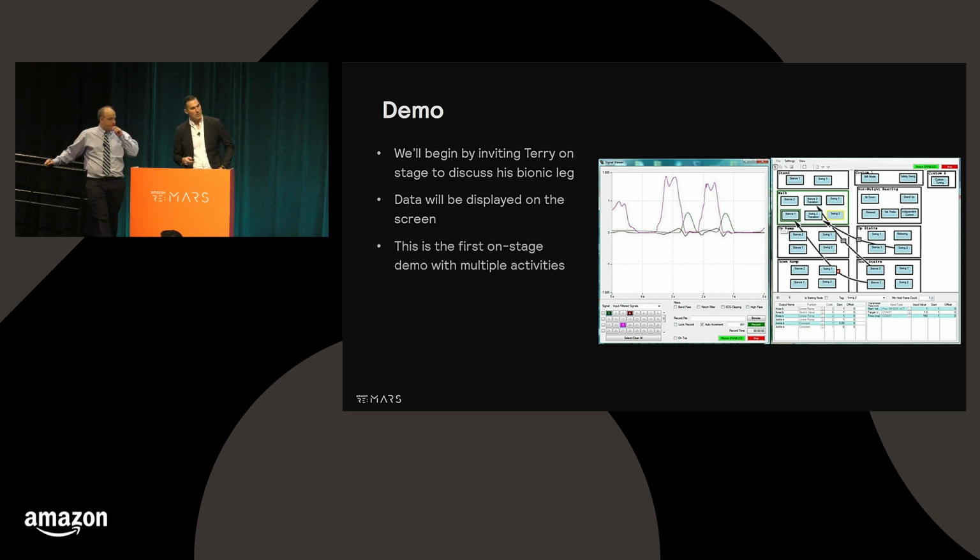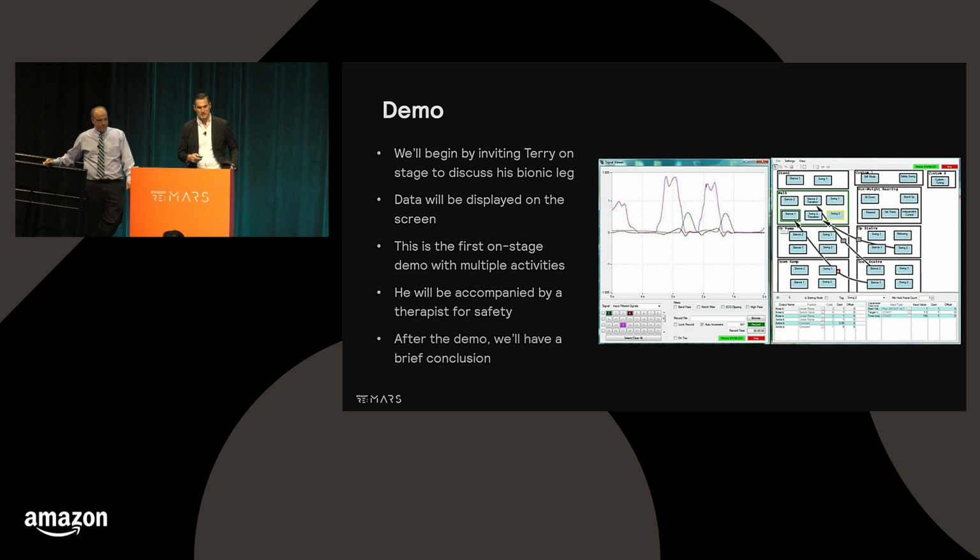This is one of the first on-stage demos where people use a bionic leg with multiple activities. And I say that not to impress you, but to give you an idea for how serious this demo is. So this is a very challenging feat. As a result, Terry will be accompanied by therapists as he's walking around. And then after the demo, we'll have a brief conclusion and then go to question and answers. So at this time, we'd like to bring Terry on stage.